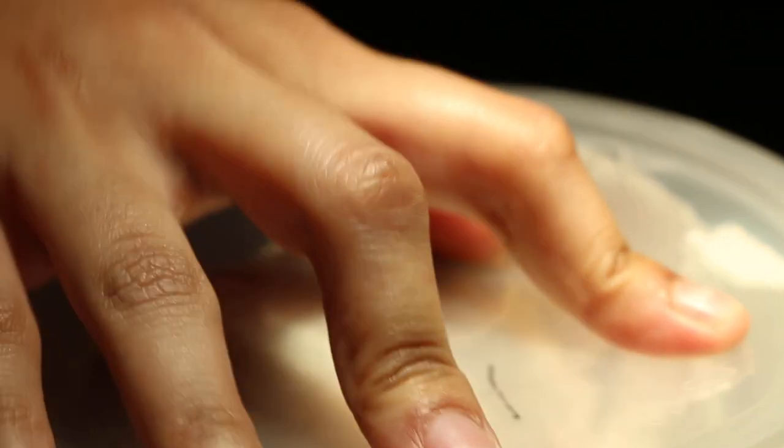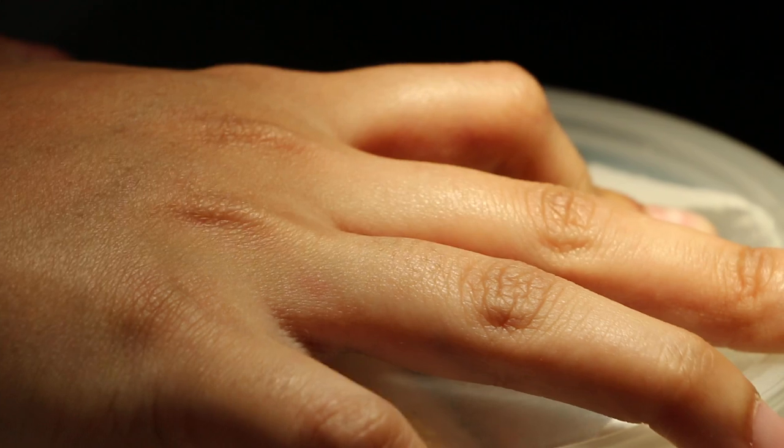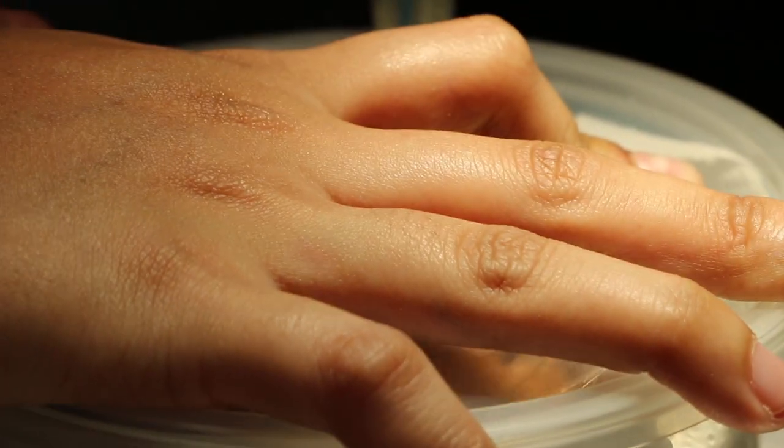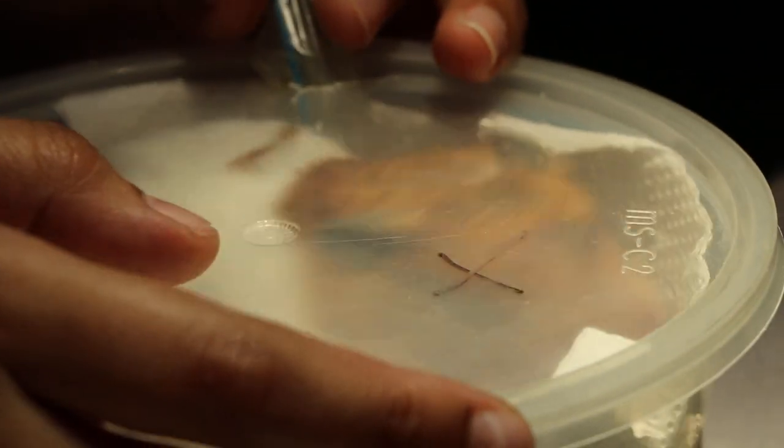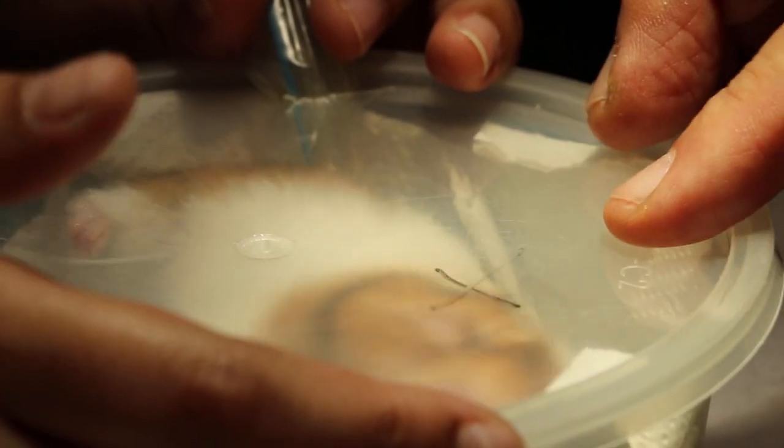Okay, we put some gas again. Now the reason I don't go direct is because it's dangerous. You never know. The hamster might just die of heart attack due to the direct gas. Now this one a bit slow. Yeah.